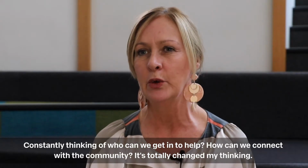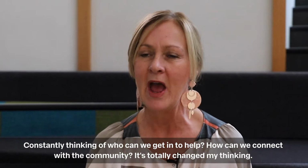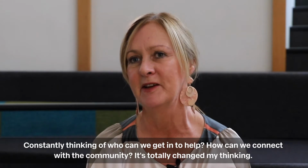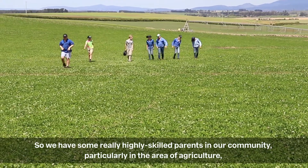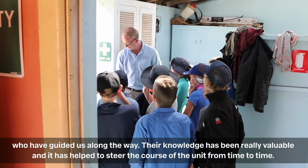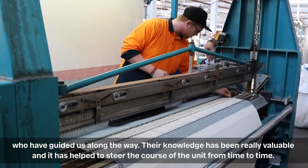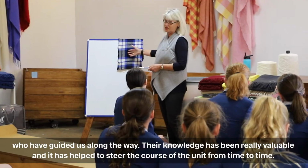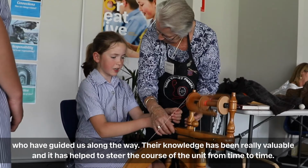Constantly thinking of who can we get in to help, how can we connect with the community. It's totally changed my thinking. So we have some really highly skilled parents in our community, particularly in the area of agriculture, who have guided us along the way. Their knowledge has been really valuable and it has helped to steer the course of the unit from time to time.